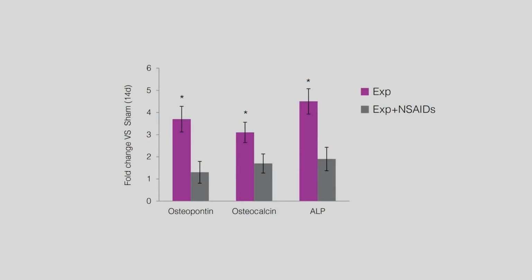Could it be that, similar to what we observe in the periodontal ligament in response to orthodontic forces, osteoclast activation not only precedes the osteogenic response, but is essential for it to occur? Indeed, osteoclast inhibition with NSAIDs also inhibited the osteogenic response to expansion forces. But the dose of NSAIDs used in this experiment did not have any effect on the basal osteogenic activity in the sham group. So in summary, first, in response to transverse forces, you have an inflammatory reaction that brings and activates the osteoclasts, and in response to osteoclast activity, we have osteoblast activity.